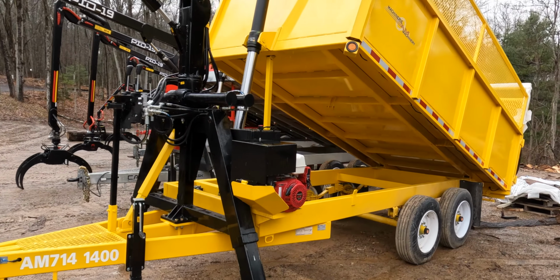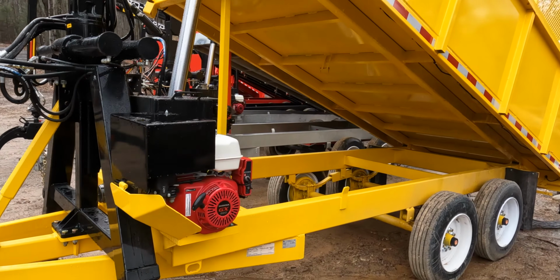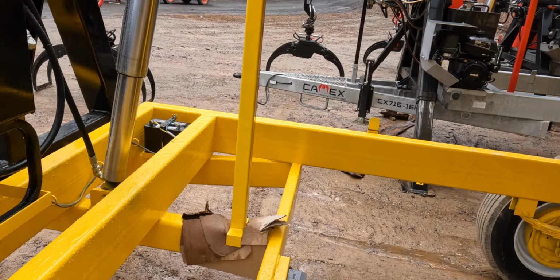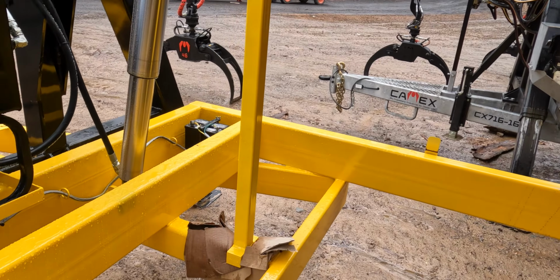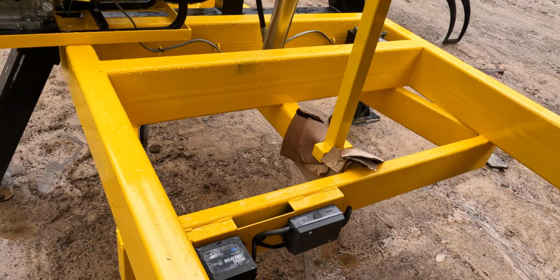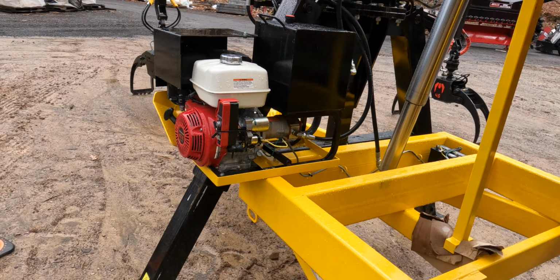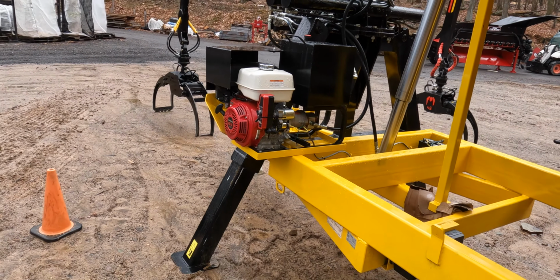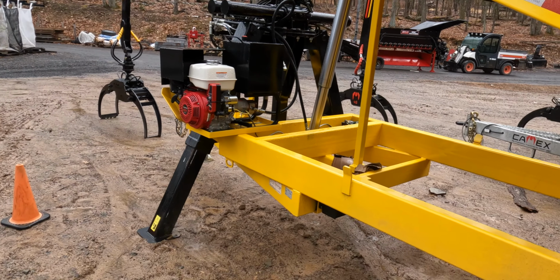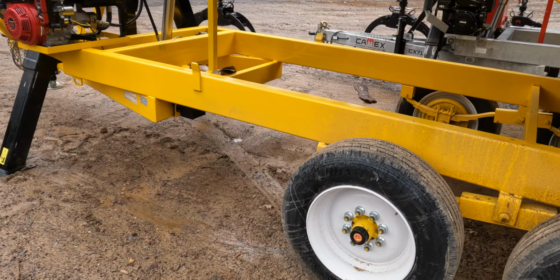We do have the Honda GX 390 with an electric start on this one. Electric start battery over in the corner. Same kind of junction box and breakaway battery there. No in-tank reservoir on the AM Machinery one. That was an upgrade that we came out with the Camex brand.